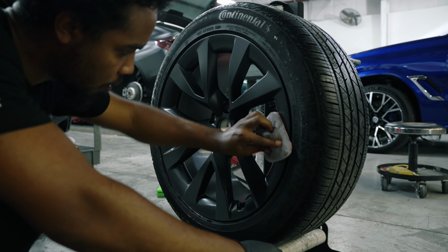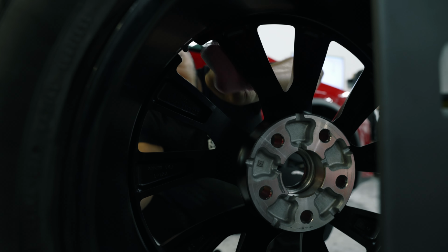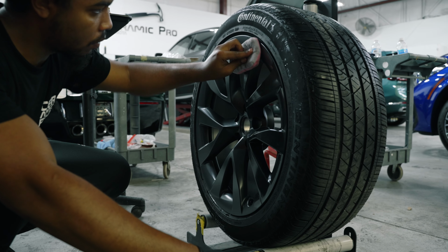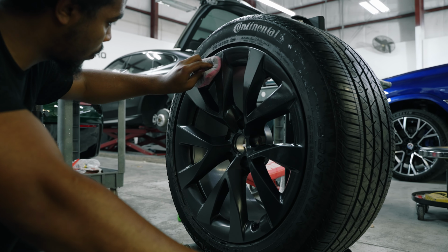As you can see over here, he's doing the full wheel off the vehicle, so it's able to be ceramic coated 360 degrees. The back of the wheel, the barrel, and the full spokes will all be completely encapsulated in the ceramic coating to prevent brake dust and other things from sticking to it, keeping the wheels nice, clean, and pristine looking.